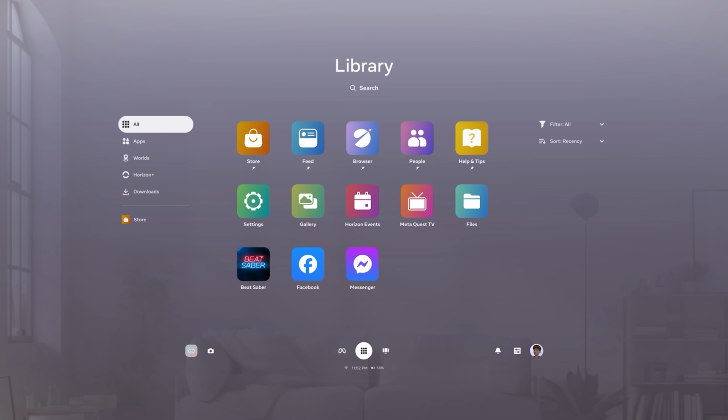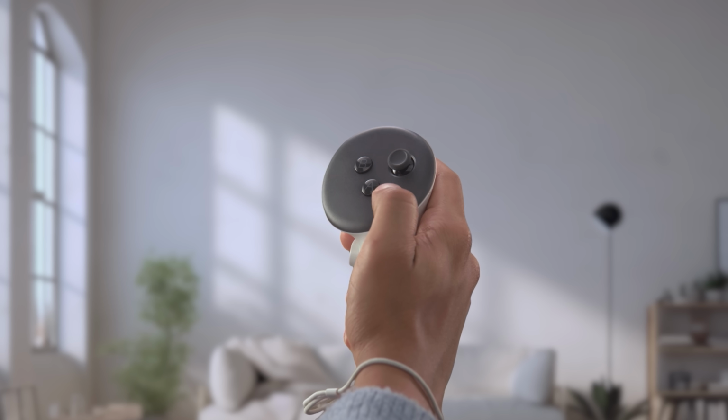Honestly, I would just give that to the user and allow us to set it to whatever people want to set it to. Let me know what you think of this version of Navigator and which one you have running on your headset right now.